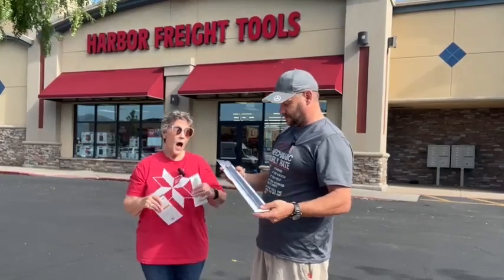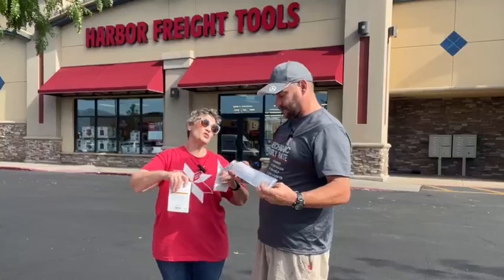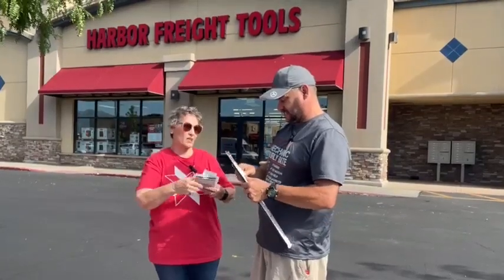And they're strong. I ripped the package taking it apart because I couldn't get it, because all 10 of them were stuck together. Yeah, they're super handy.